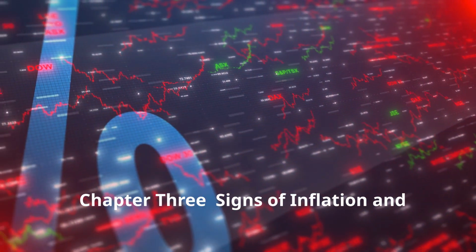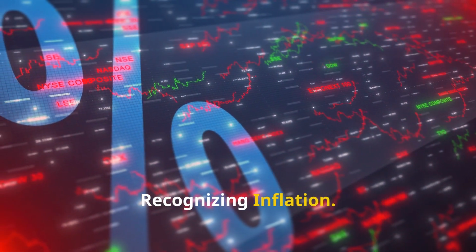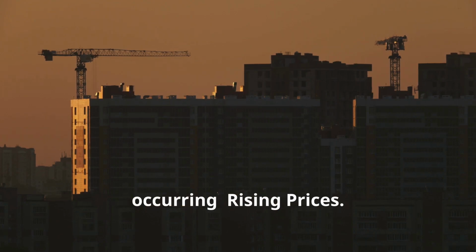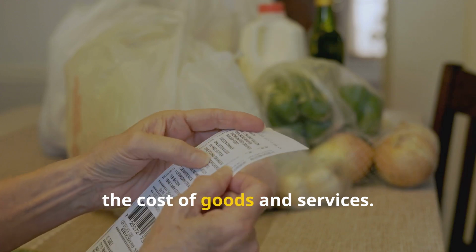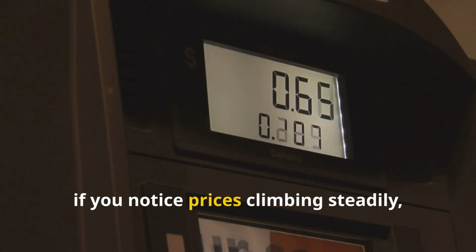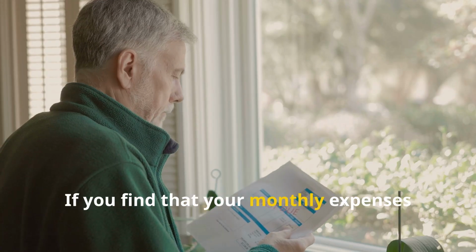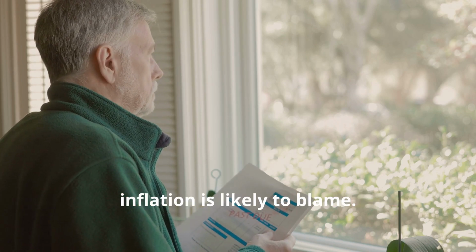Chapter 3. Signs of inflation and its consequences. Recognizing inflation. While inflation can sometimes be subtle, there are clear signs that it's occurring: rising prices. The most obvious sign is the increase in the cost of goods and services. From groceries to gas, if you notice prices climbing steadily, it's a sign of inflation. Increased cost of living. If you find that your monthly expenses are growing faster than your income, inflation is likely to blame.